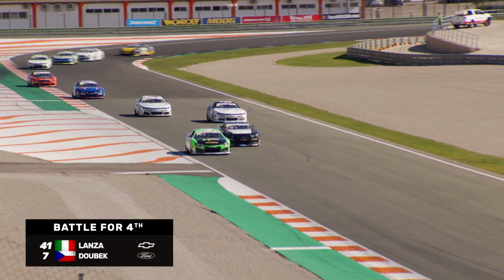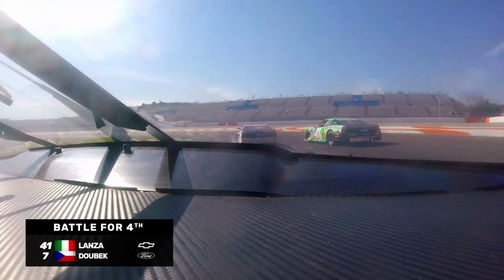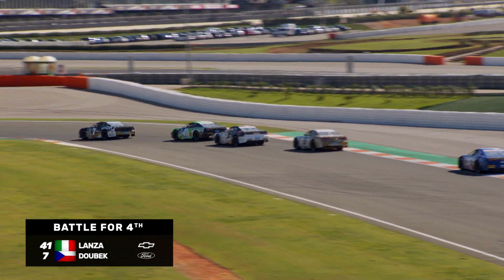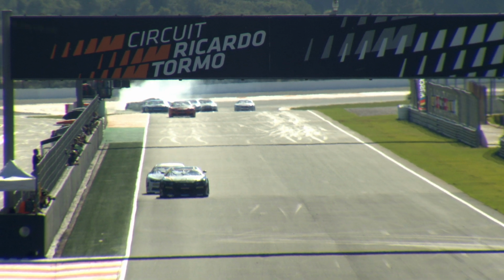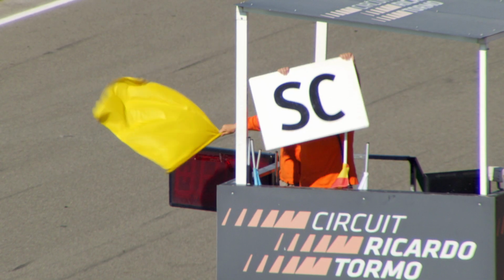The Frenchman, who was runner-up in the championship last year, and now it looks as though Martin Dubec is attacking Max Lancer. He's got the inside line, and Venturi here might be able to squeeze another place, possibly. 4 cars all busy squabbling away. Martin Dubec at the front of the queue, Justin Kuntz at the back of the queue, and problems at turn number 14 as spin and contact, and that is Jesse Vartian and Freddie Hemberg that got together.